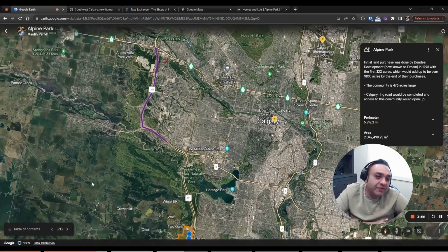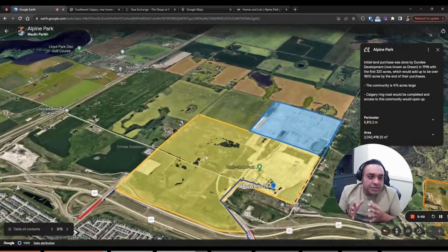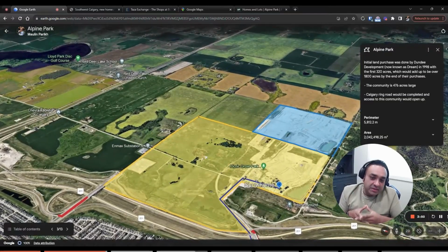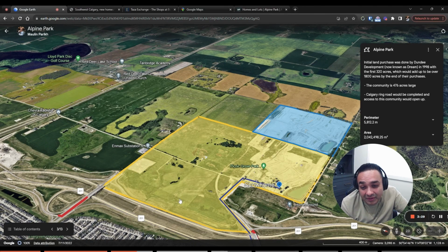Now, as far as the community itself, it was purchased by Dundee Development, who are now known as Dream. They started off with purchasing just a 320-acre parcel. Over the entire period of them purchasing land, I think they amassed almost 1,800 acres by the end of their purchases. Now, the community of Alpine Park itself is 476 acres large. As you can see here right on the map, it's fairly large.